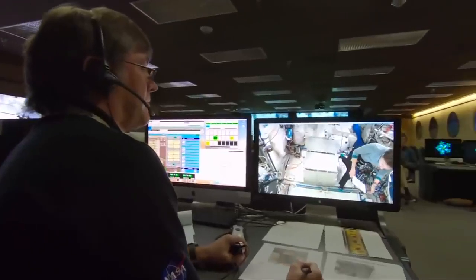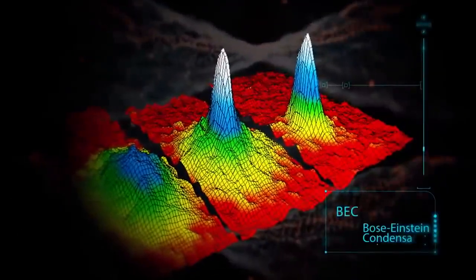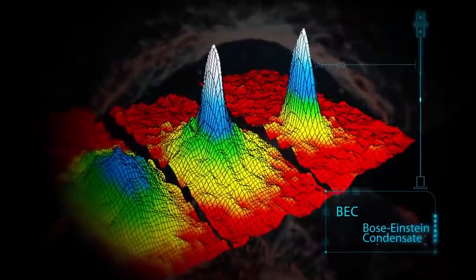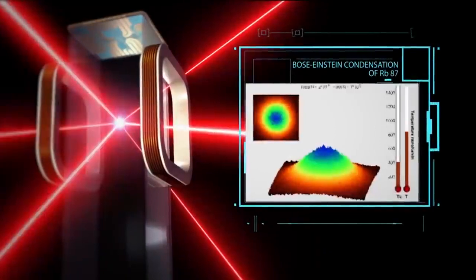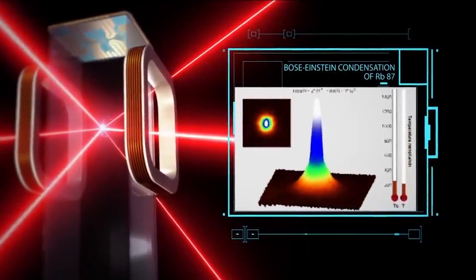The accomplishment could lead to new kinds of experiments with a state of matter distinctly different from gases, liquids, solids, and plasmas called a Bose-Einstein condensate, or BEC. In a BEC, scientists can observe the quantum properties of atoms at a scale visible to the naked eye.